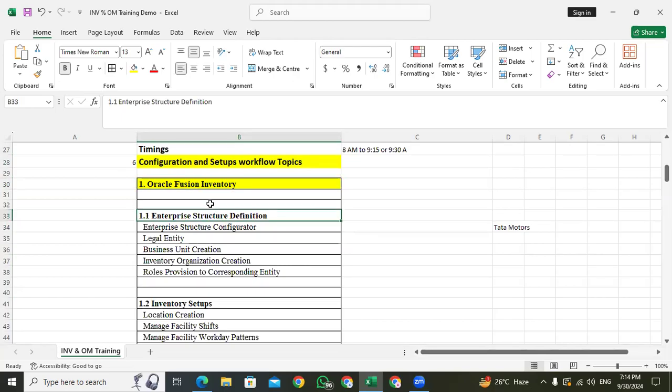From the inventory perspective, we will be discussing from the enterprise structure onwards. From enterprise, how we can configure that, and what the prerequisite setups are. How we need to configure the structure: enterprise, business unit, inventory and sub-inventories, locators. How we need to define all the enterprise structures, and what requirements come up at the implementation level, we can also discuss from the inventory perspective.